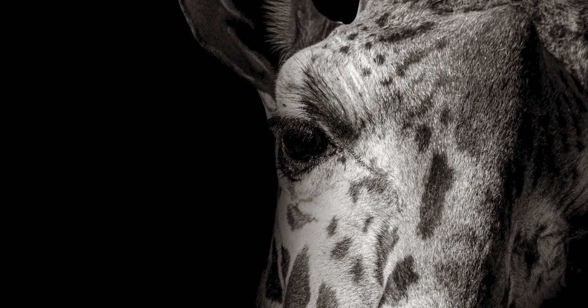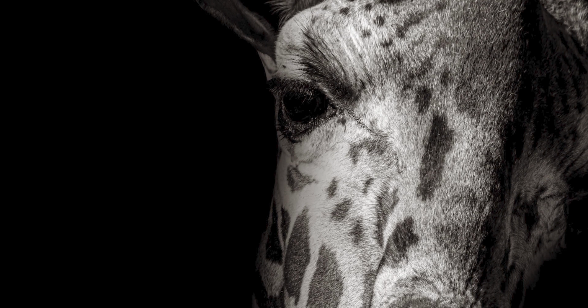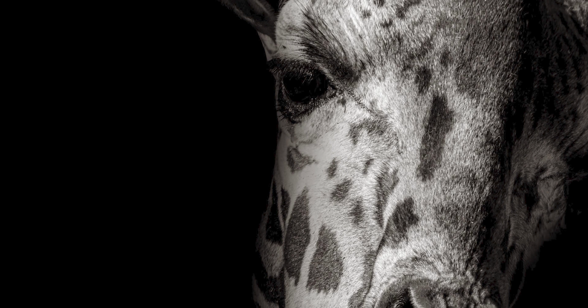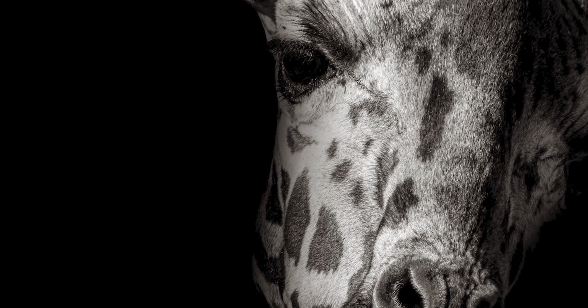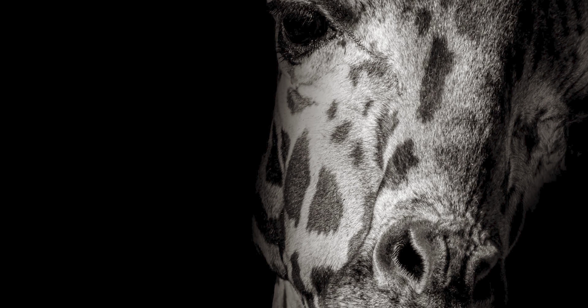So the next thing to do, of course, is to get back into Lightroom and to see how it turned out. And this is how it did turn out. Not one of the big predators you come to these parks to see, but rather a humble giraffe. Now, there are lots of people out there who say they don't like giraffes, but I think they're great, and I love this image. You might think he hasn't been placed well in the frame, but that was actually deliberate.